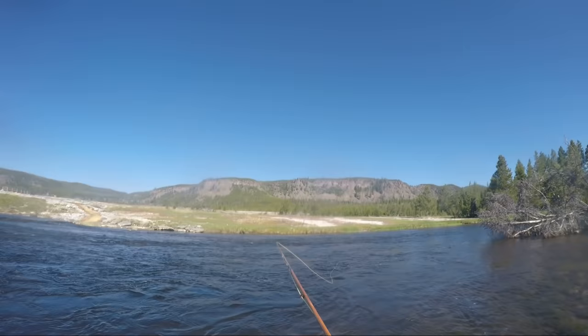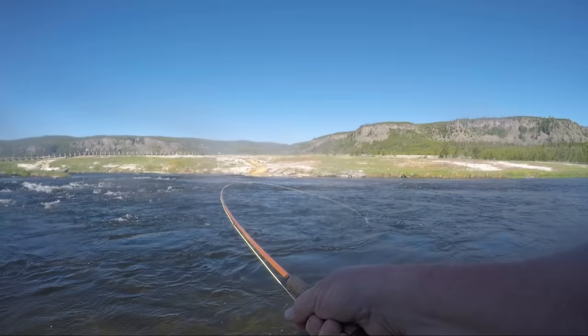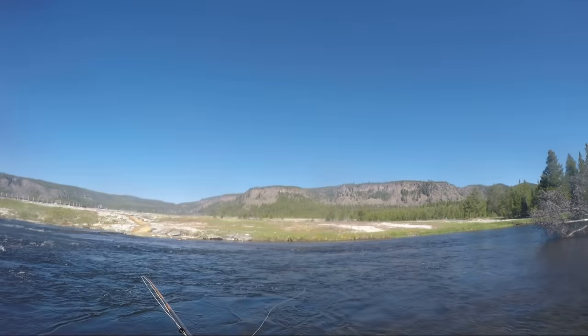Ooh, had a bite. I tried a few more casts, got a couple of bites, but with the wind picking up, I decided to head out, grab some lunch, and explore other areas of the park. Boy, beautiful scenery.